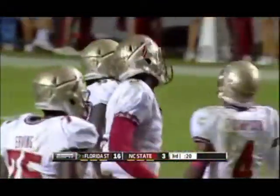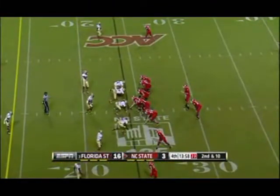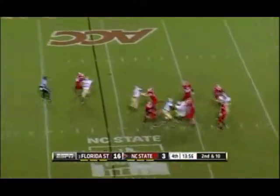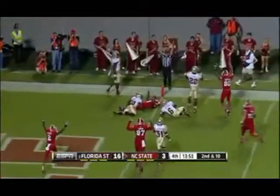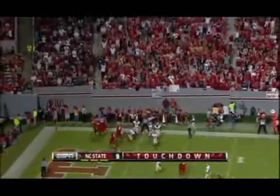Justin Burris comes up with their first pick of the night. Today, defensive player of the year. Allen wide open, finds his man, Thornton. Touchdown! Pass! Out for Florida State.